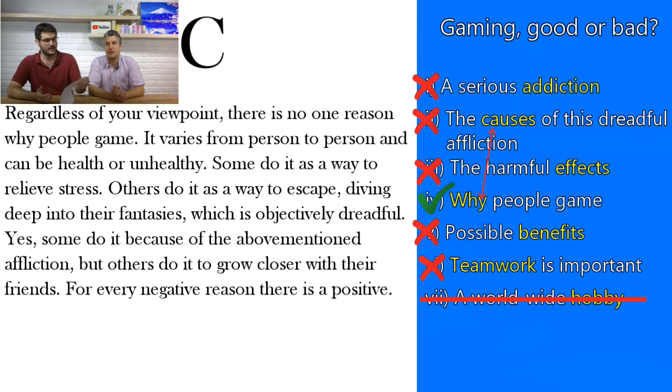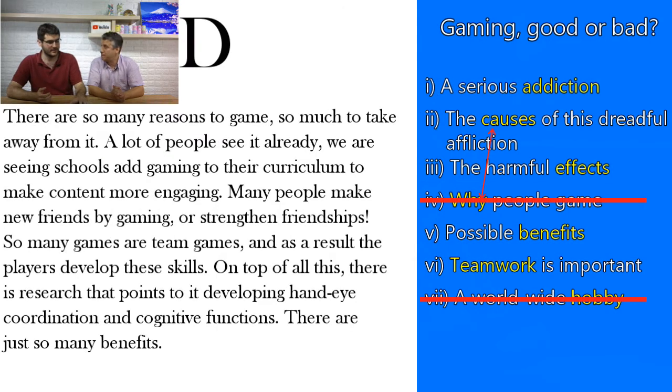All right, so this is paragraph D. There are so many reasons to game. Sounds really familiar. Maybe I made a mistake? Let's carry on reading. So much to take away from it.